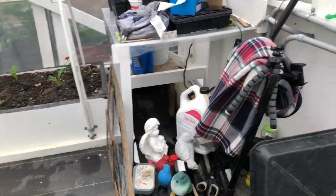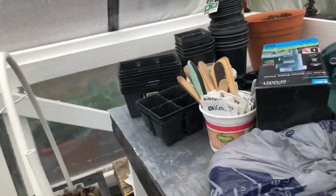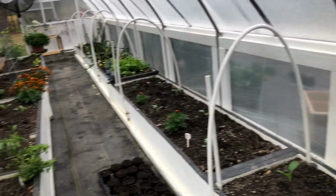I am straightening up here, organizing. Going to be up potting some things. So there's always something going on here in the greenhouse.